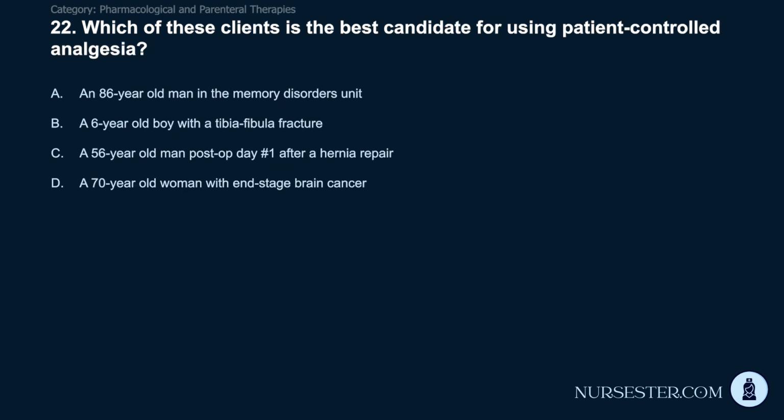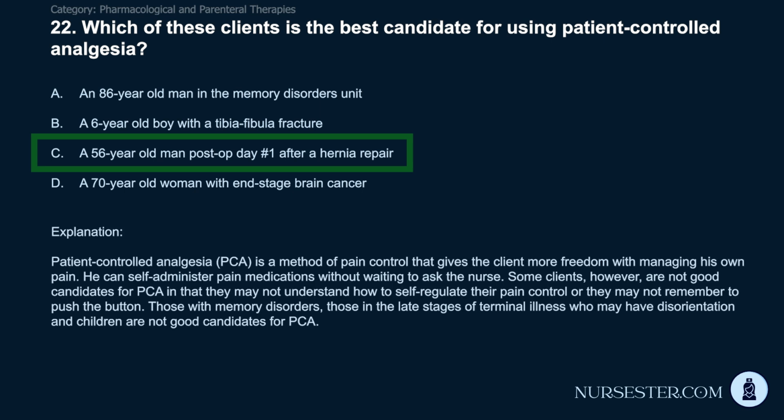22. Which of these clients is the best candidate for using patient-controlled analgesia? A. An 86-year-old man in the memory disorders unit. B. A 6-year-old boy with a tibia fibula fracture. C. A 56-year-old man post-op day number 1 after a hernia repair. D. A 70-year-old woman with end-stage brain cancer. Correct answer, C. A 56-year-old man post-op day number 1 after a hernia repair.